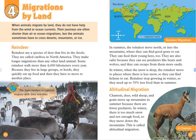Discover! The Sami herders in Lapland migrate with their reindeer. In summer, the reindeer move north or into the mountains, where they can find good grass to eat. They can feed their young here too. They are also safer because they can see predators like bears and wolves, and they can escape from them more easily.